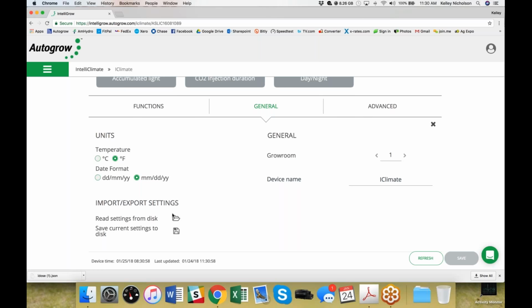On both the doser and the climate controller, it's important that once you get it dialed in, you save the settings to the disk. If something was to happen and a controller was to fail, or you had some sort of power outage and the history was lost, you would be able to go in and restart the unit with all of your old configurations, so you don't have to go through and do it all a second time. So it's just nice to have that backup.